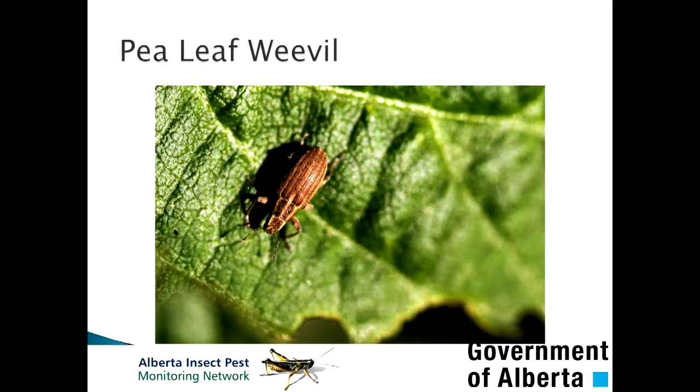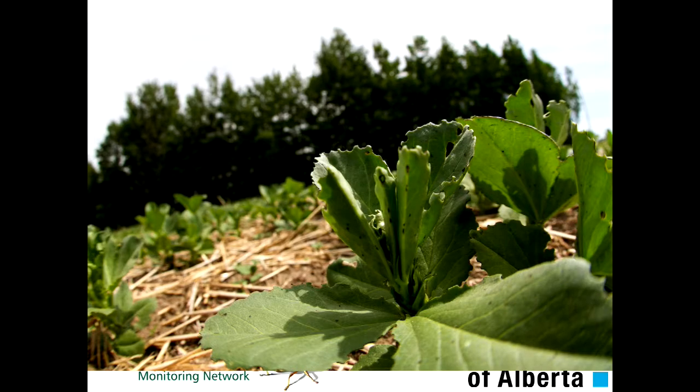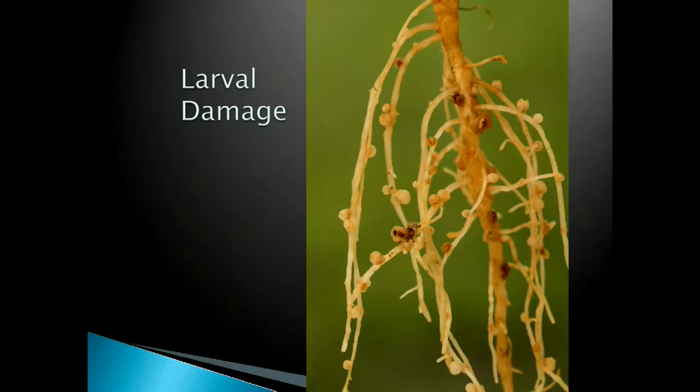Okay, let's move on. How am I doing for time? Okay, so pea leaf weevil. Just a couple slides on it. This slide is to remind us all that it likes faba beans as well or better than peas. Faba bean acres, not a big deal in this part of the world. But other parts of the province like to grow some faba beans, and the weevils really like faba beans. Yield losses come from the larval damage on the nodules.